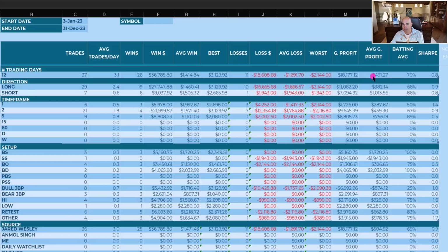That comes out to about a 0.3, which is almost exactly where I want to be. Somewhere between 0.2 and 0.4 is where I want to be for an intraday trader expectancy level. And that's almost exactly where I want to be. So far, this month is off to what I would call an average start, a good start, right? It's not great, it's not bad, it's kind of right where you want to be, okay?